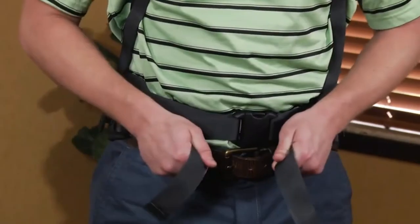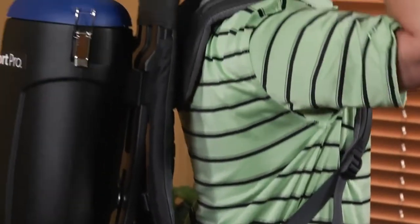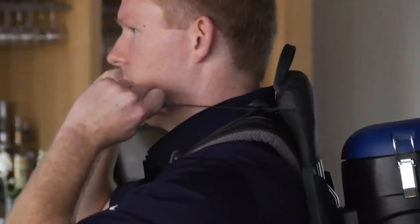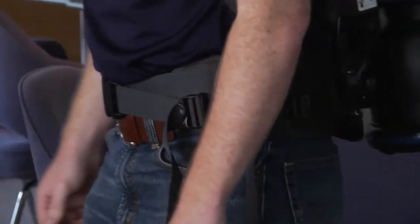The air comfort harness system also reduces user fatigue by properly transferring weight to the user's hips, not shoulders, with exclusive load stabilizer straps and a heavily padded waist belt and lumbar support.